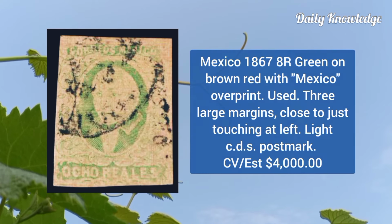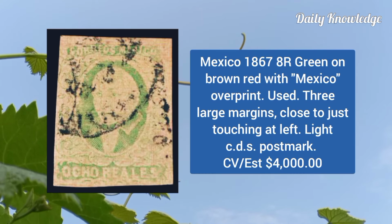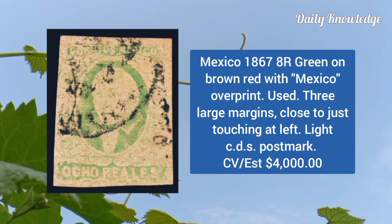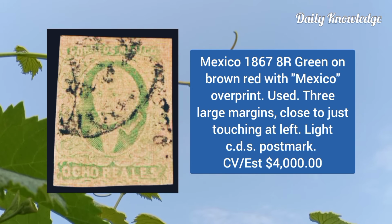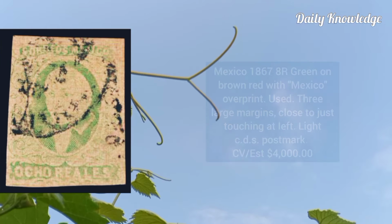Next is Mexico 1867 8 R green on brown red with Mexico overprint. Used example with 3 large margins and close to just touching at left.